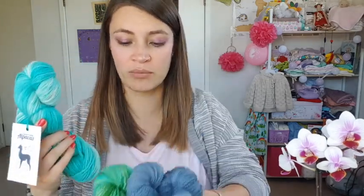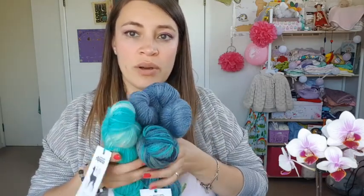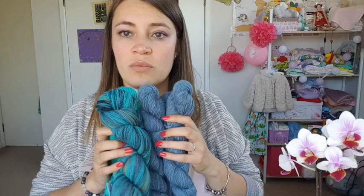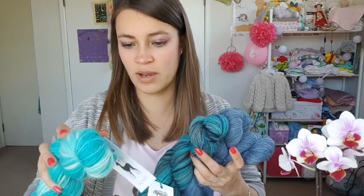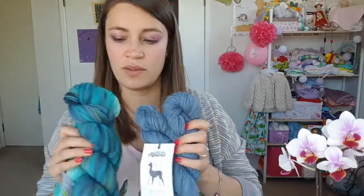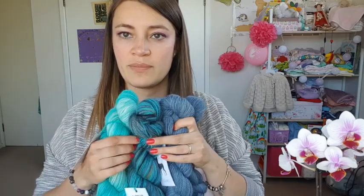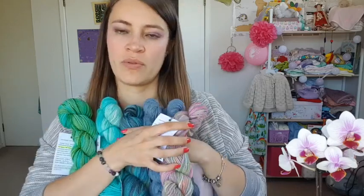It's kind of looking brighter on the camera than it is in real life. But yeah, maybe, what do you think? Do they go together? This is another 100 grams, as far as I see. Yeah, 100 gram, 150, so that makes 350 gram. This could be a bigger shawl. And this as well. And then maybe we throw that.